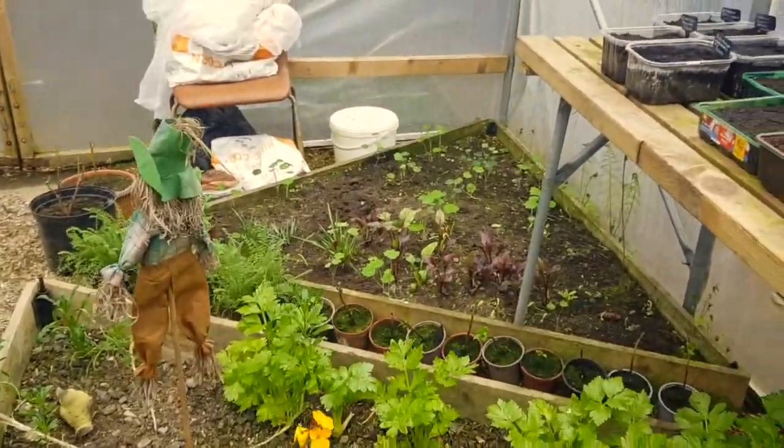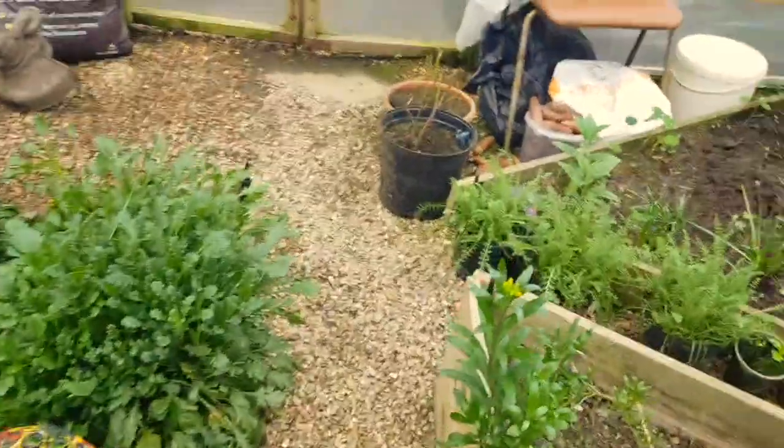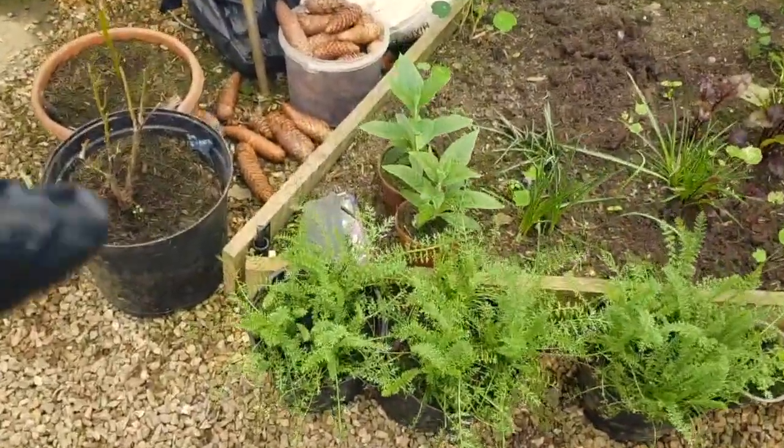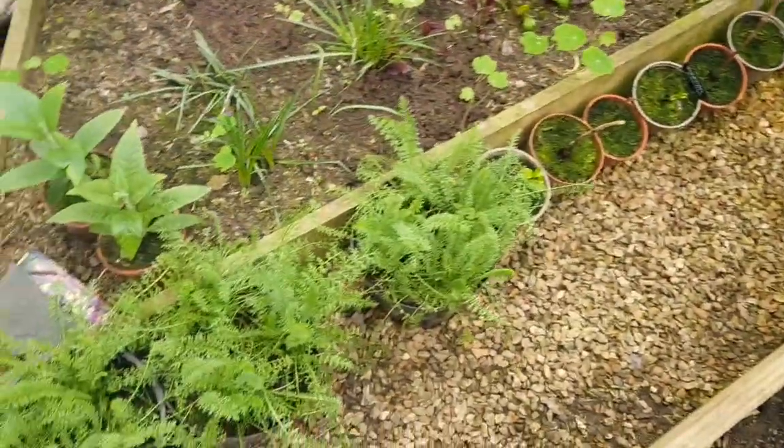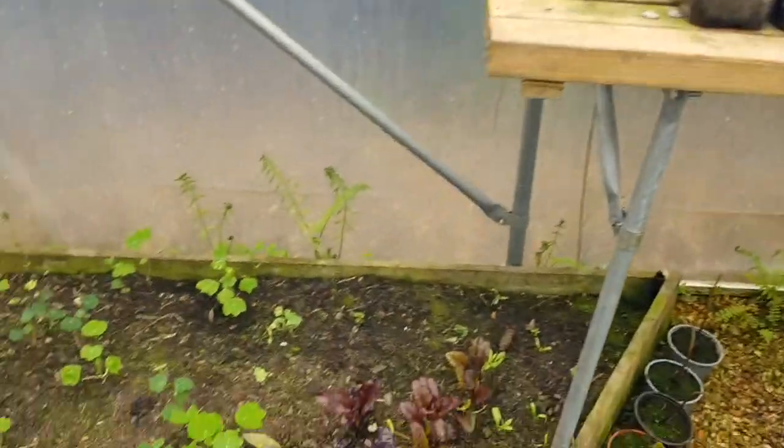Yeah, these hanging baskets are okay. They need the water. We're going to water all this, as I just said. Over here, our yarrow is doing well. Our little cuttings and nasturtiums.